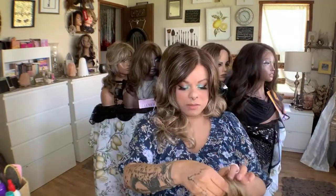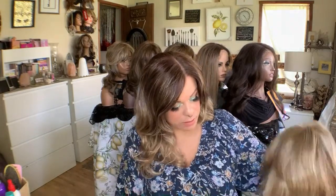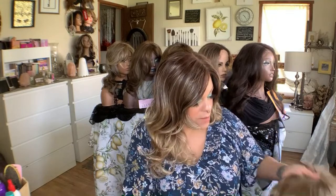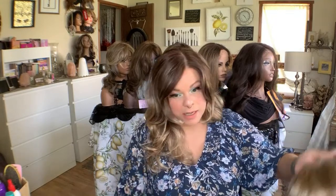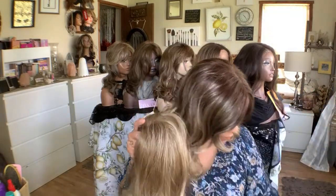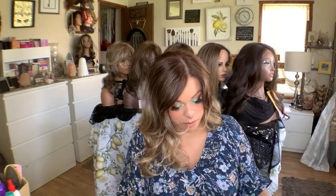Do you want me to put her on really quick? I can. So you can kind of see what the dark one looks like during versus the light one. But I just think this is a great style. I think it's very easy. It does look like expensive salon colors. If you were to get your hair done like this at the salon, it would be at least $100, if not more.